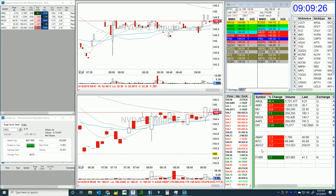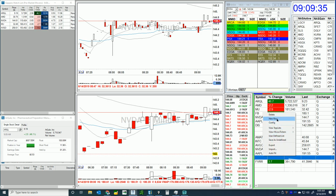I got a lot of possibles today, which is nothing wrong with that, right? So I'm not going to watch these on my actual screens, but I'm going to have them ready to go. I'm going to have Apple down here and Disney as a possible for mid-morning.